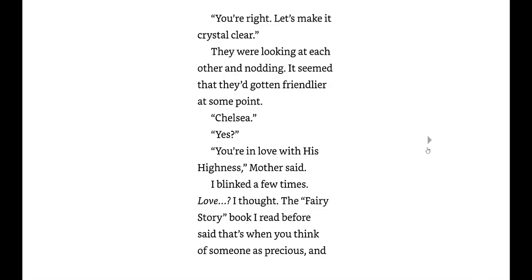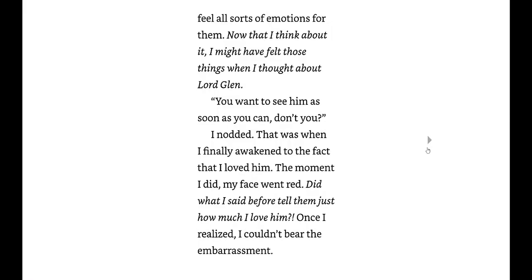"Chelsea?" "Yes?" "You're in love with His Highness," Mother said. I blinked a few times. Love? I thought the fairy story book I read before said that when you think of someone as precious and feel all sorts of emotions for them, that's love. Now that I think about it, I might have felt those things when I thought about Lord Glenn. "You want to see him as soon as you can, don't you?" I nodded. That was when I finally awakened to the fact that I loved him. The moment I did, my face went red. Did what I said before tell them just how much I love him? Once I realized I couldn't bear the embarrassment.